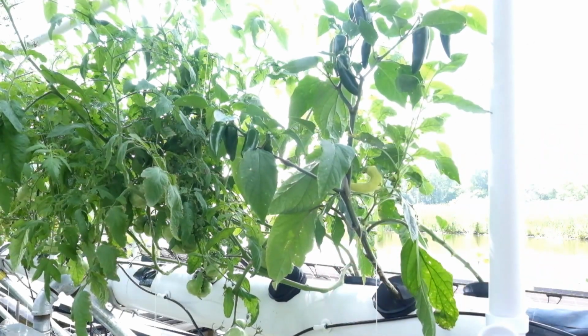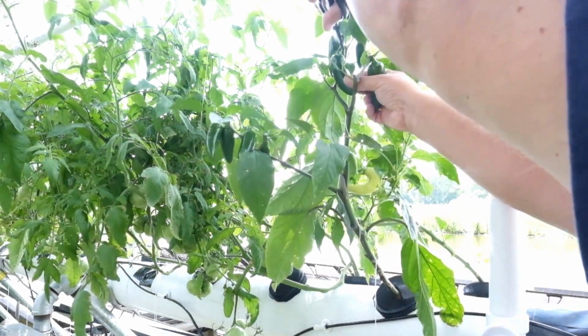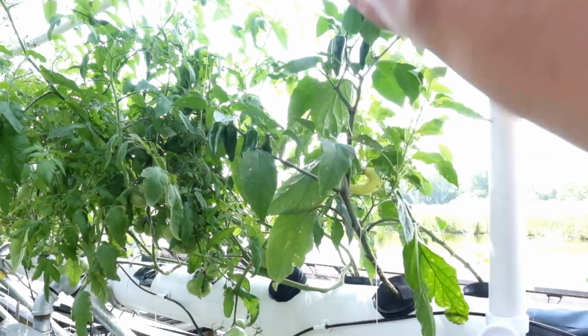I also have a good dozen jalapenos on here. I still haven't had, I think maybe one or two that have had some nice heat. Otherwise they taste more like a green pepper than a jalapeno.